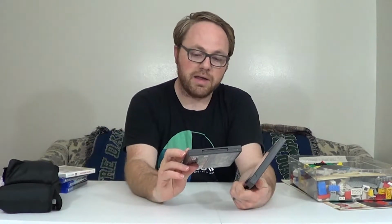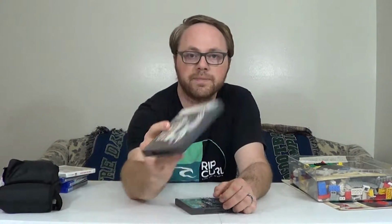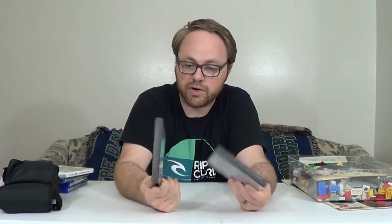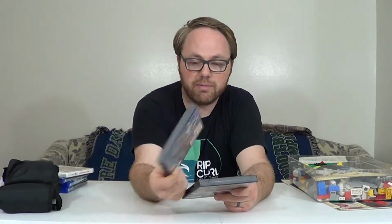And then I picked up a copy of, we'll start with this one, Pokemon Black version for the DS, and then Pokemon Black 2 for the DS. I know that each of these games still goes for $15 to $20, so I was happy to grab those, and I'll resell these. I have Pokemon White 2. I don't have Pokemon White, but I have Pokemon White 2, and I played through it and enjoyed it.